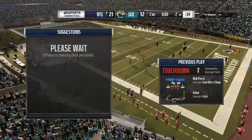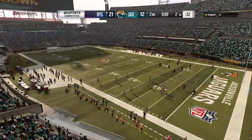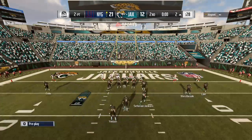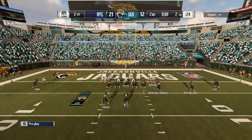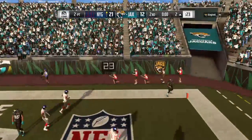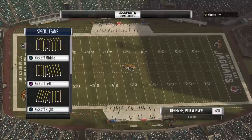Marquise Lee as time expires in the first half. And the Jaguars get a score closer. And now they'll elect to go for 2 and try to cut into this lead a little further before they head to the locker room. They'll throw now on the final play. And too much on that one. It's out of the back of the end zone, incomplete.